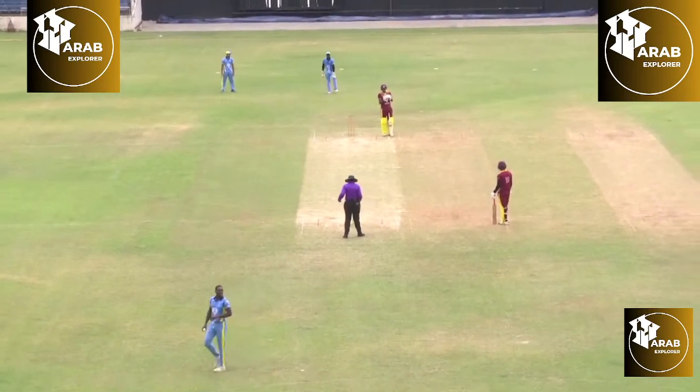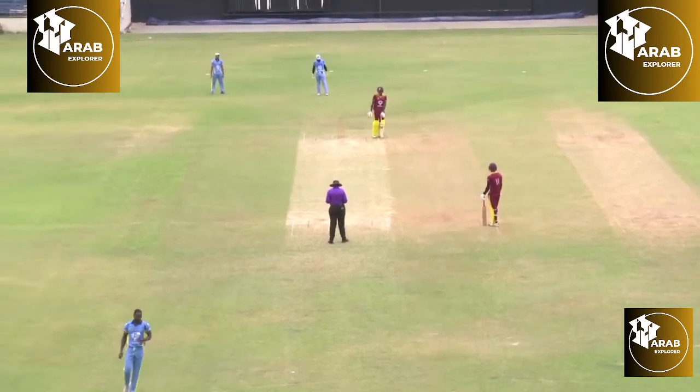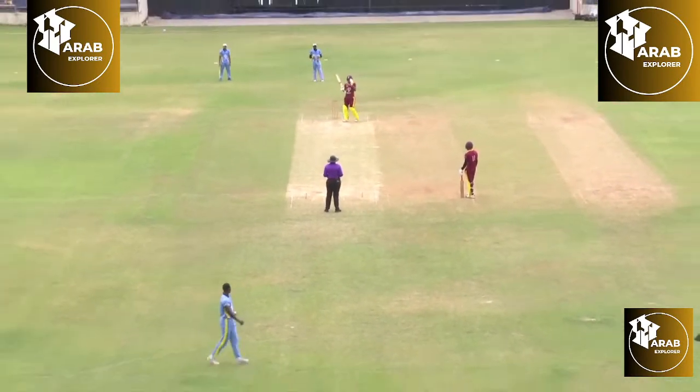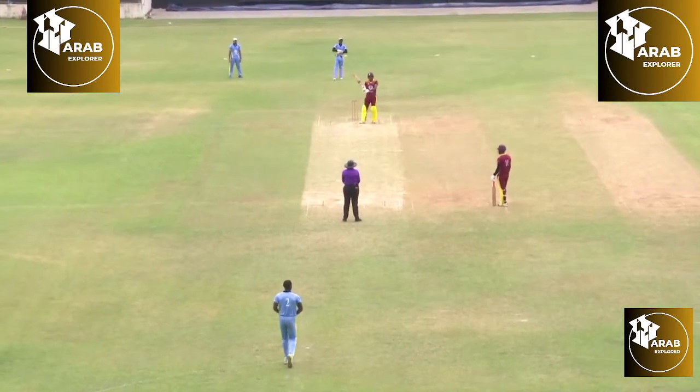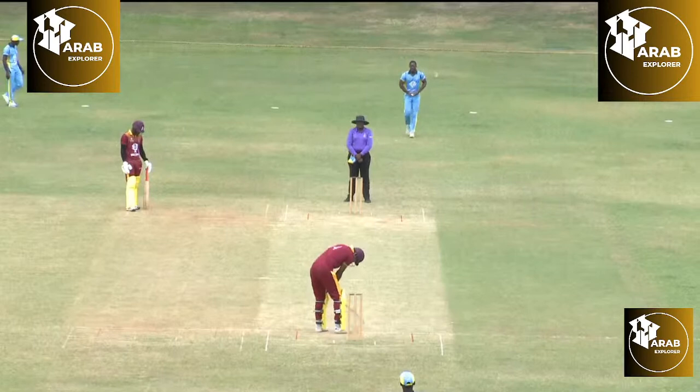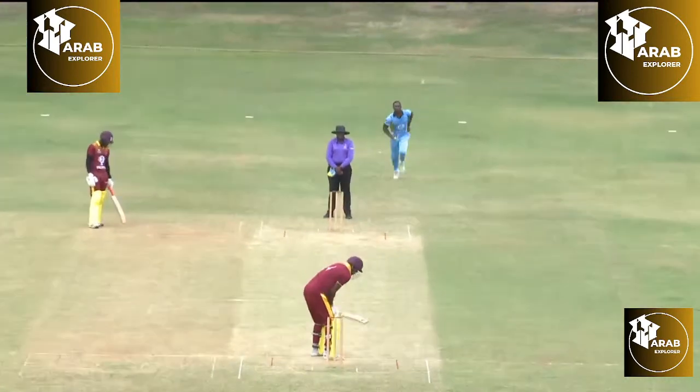So the score is up to, I reckon, 12 without loss here at Sabina Park. Bleak skies here at Sabina Park. Gordon on top of his mark sees that the man called Wayne Davis is ready.